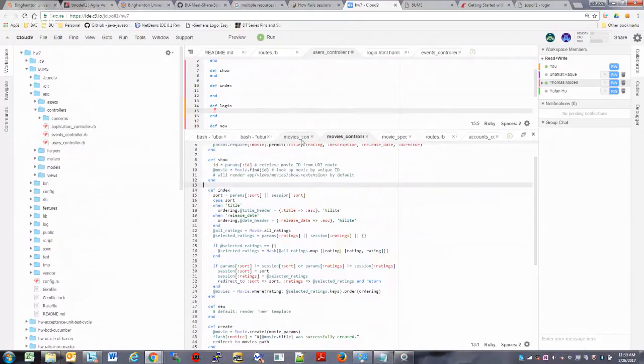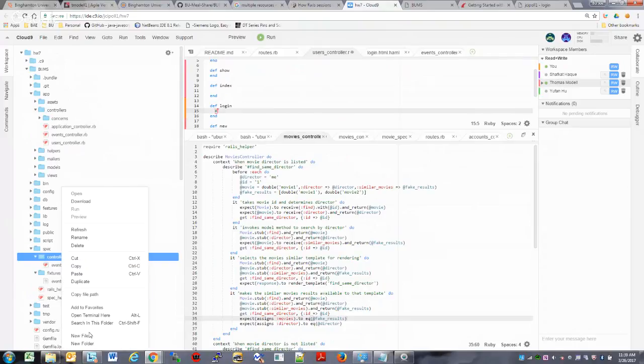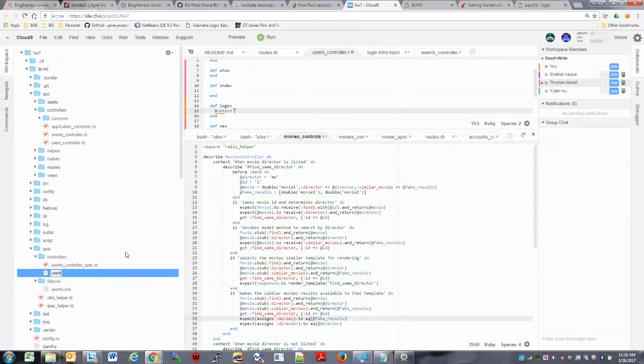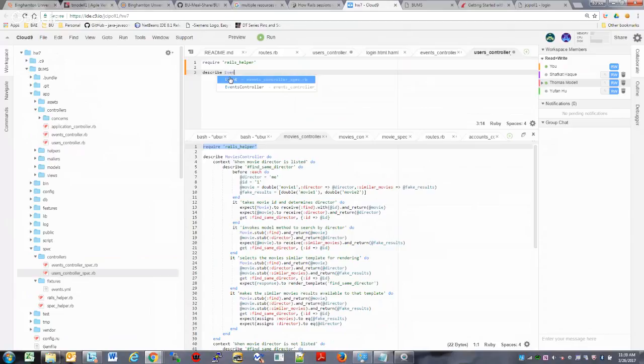So for an RSpec, I guess we have to first test. Well, let's create the RSpec. That'll be in spec, as part of the controllers. So add new file: users_controller_spec.rb. Okay, so I want to include Rails helper, describe users controller do.